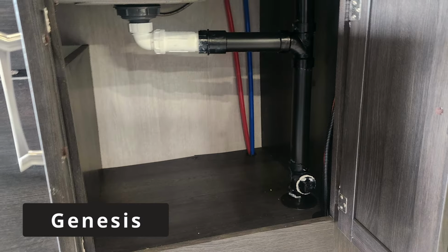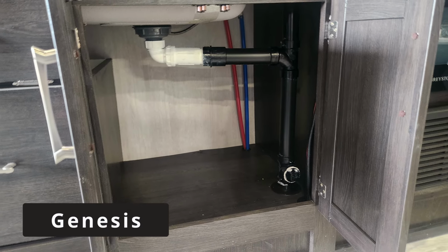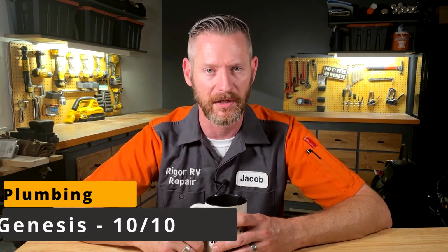When I looked at the Genesis Supreme, everything I saw appeared to be good plumbing. Now granted, I wasn't able to explore too deeply because I was babysitting a salesman. So if you're aware of something that I don't know about Genesis, shoot me an email. I'd love to see some photos, but assuming it has good plumbing like I saw, then I would give this a 10 out of 10.